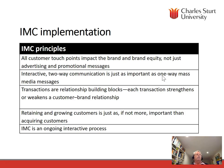So the overall principles of IMC integration are, firstly, that all customer touch points impact the brand and brand equity, not just advertising and promotional messages. So the idea of just looking at advertising and promotion is a little bit old-fashioned, and we need to include, particularly these days, social media.